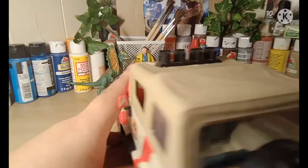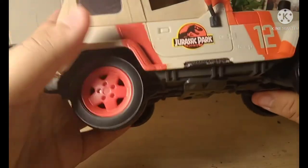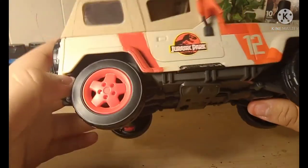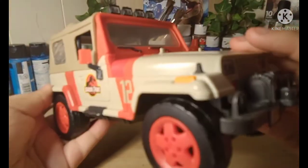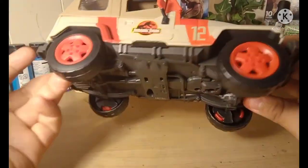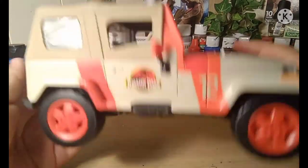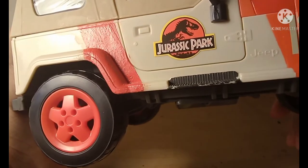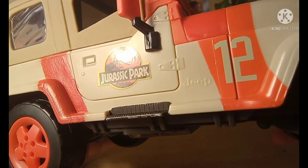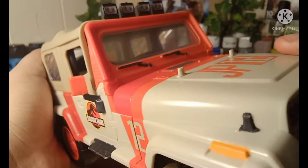And one thing it has is the spare tire in the back, but it does not have the lettering on the wheels like the Ford Explorer, which I wish it did have. That's one thing I didn't like about it. If I'm gonna paint it, I'm probably not, because I'm not too good at painting letters with a paintbrush. But you can see right here some nicely done car details on this Jeep, which is licensed by Jeep right there. Jeep 12, Jurassic Park.